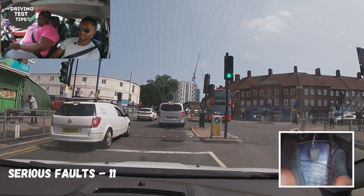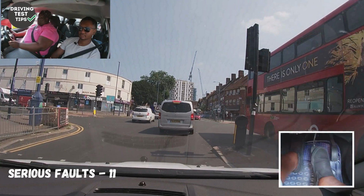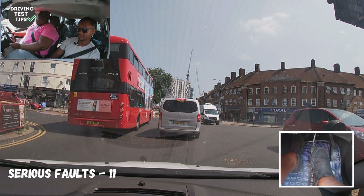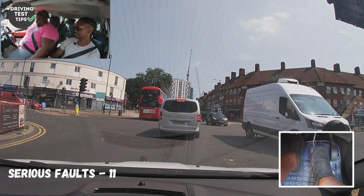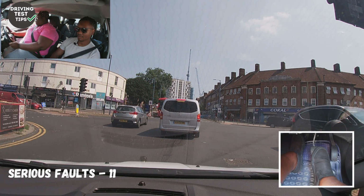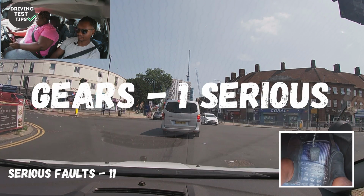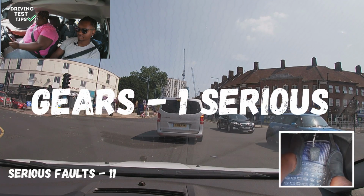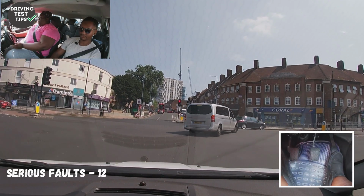Position herself nicely. So here she should have waited behind the line so that the van moved over. She's lucky that the van moved a bit more forward, because you don't want to be stopping on the pedestrian crossing there. Again, she was in the wrong gear. I had to remind her there because I didn't want her stalling in the middle of the junction in the wrong gear. That could have been a problem.